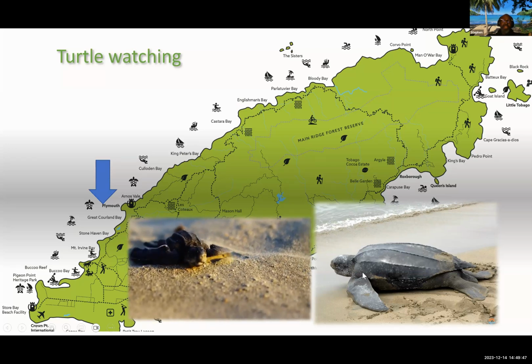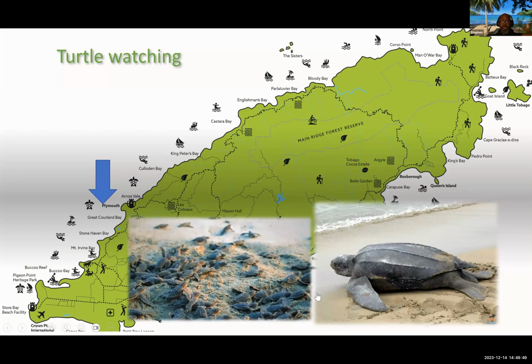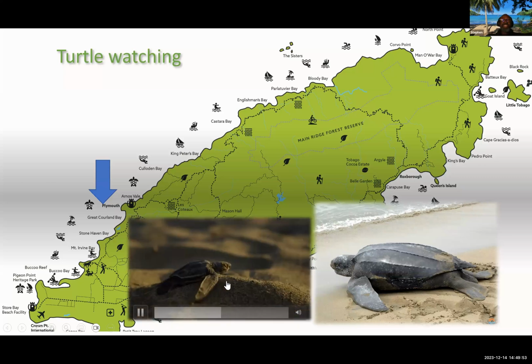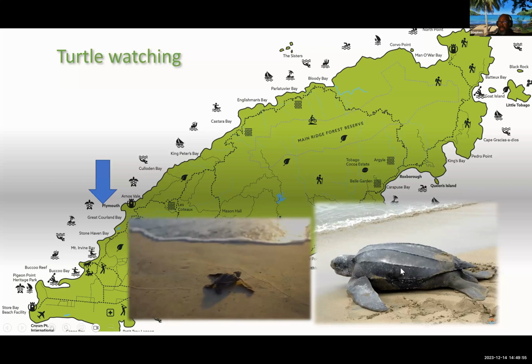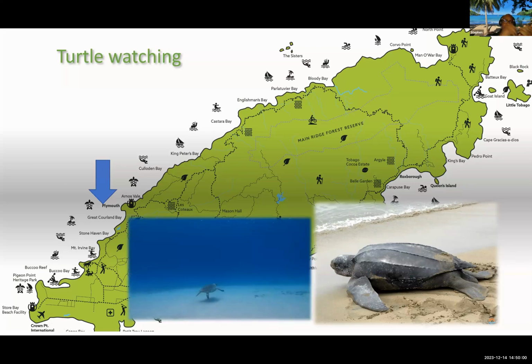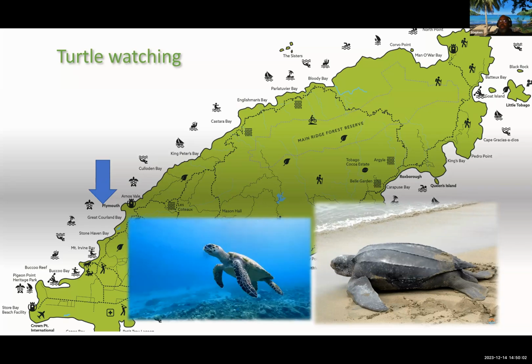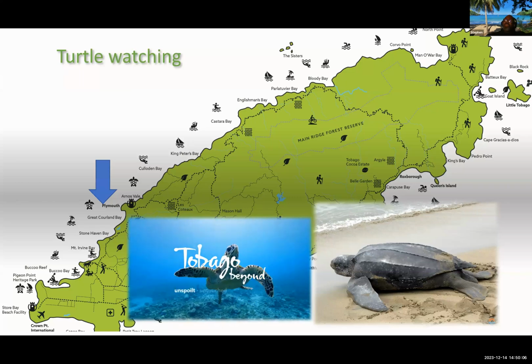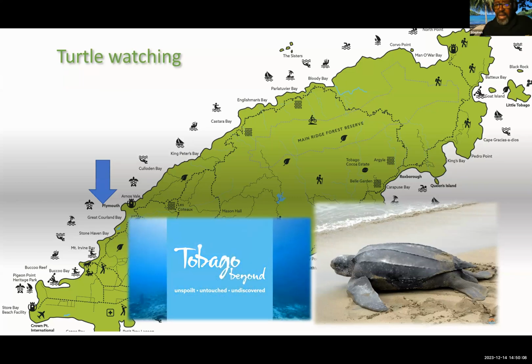If you've never seen it, if you've never had that experience, it is incredibly beautiful. Now, the hatchlings actually hatch approximately 6 weeks after the eggs have been laid. And there are monitors on the beach every night during that whole period to take note of when the leatherbacks have come up to lay their eggs. So they have a good general idea of when the hatchlings come out.